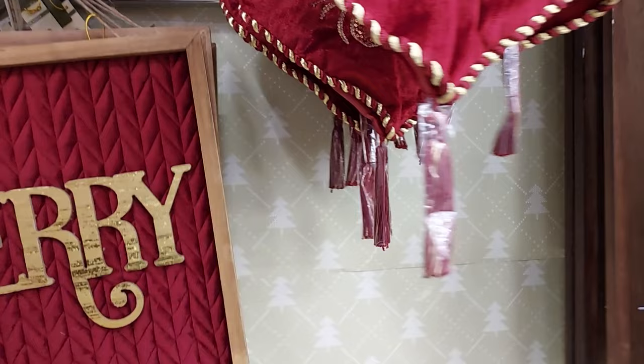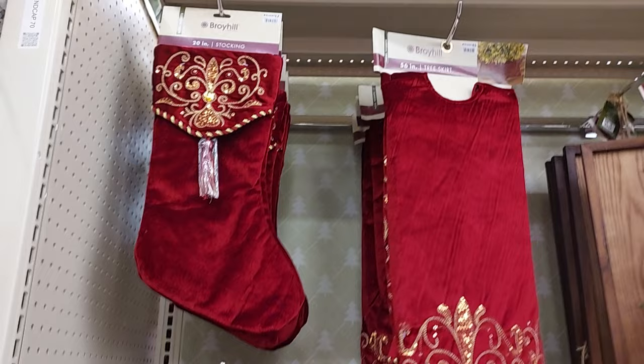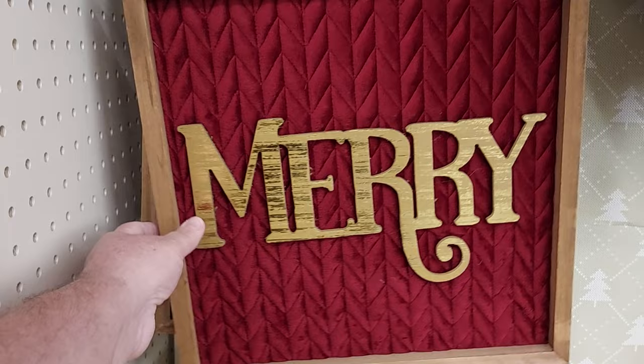I thought these were pretty. It's more like a burgundy color. And that Mary sign there was so pretty. I really used to be into colors like this. I would always decorate in burgundies every year, and I just thought that was beautiful.